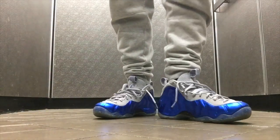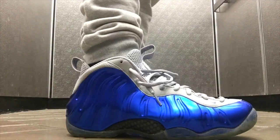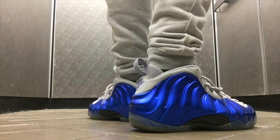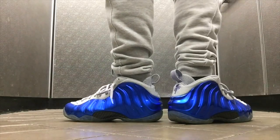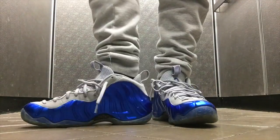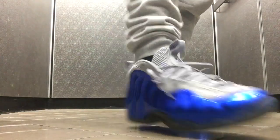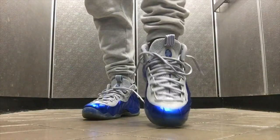Friday, I broke out the Foamposite 1. You thought I was going to leave y'all without a Foamposite? Nah, I got one in there. Anyway, I pulled out the Wolf Royal Foamposite 1s. Probably like one of my least favorite colorways, but them joints kind of bang on some chill stuff. But anyway, yo, I'm rocking these with some PRPS joggers. And I'm back in my good old elevator, tip-tapping it.